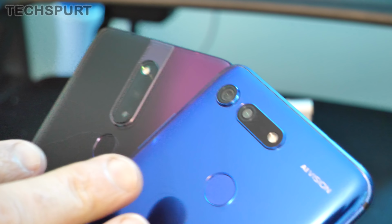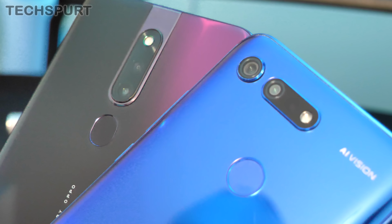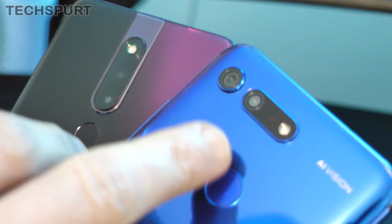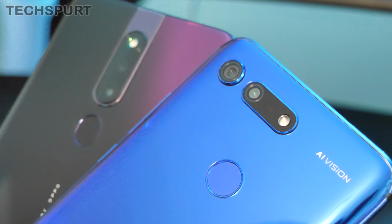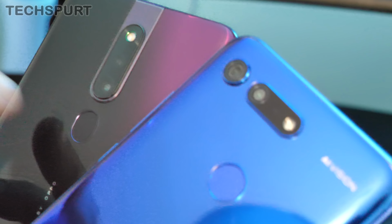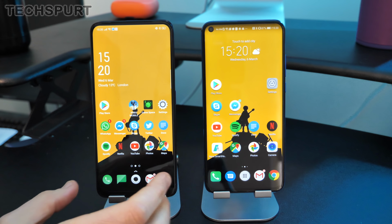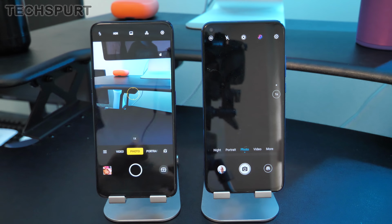You actually get a 48 megapixel snapper slapped on the back of both these smartphones as well. In the case of the Honor View 20, this is backed by a time of flight lens, which doesn't really seem to do anything at this particular juncture. On the Oppo F11 Pro, you get a more basic 5 megapixel depth sensor for those portrait shots. The camera experiences are of course very different between these two smartphones.